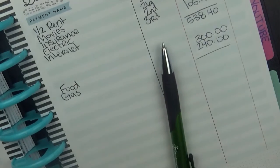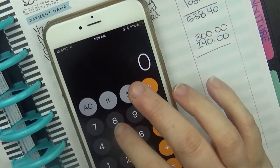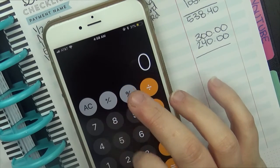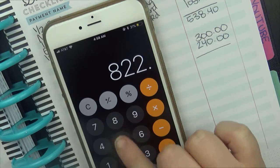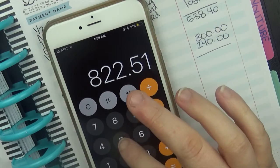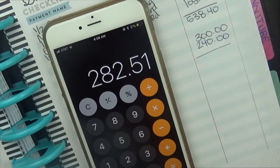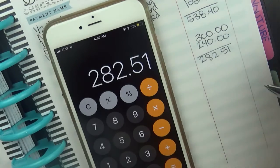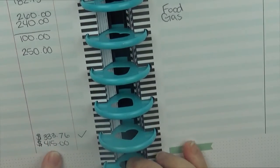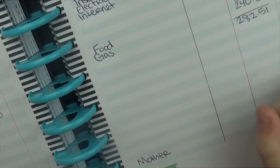So this is $540, and my check was $822, I believe, and 51 cents or something like that. Minus 300, minus 240. Yes. $282.51. And then I'm going to take this $4.15 over here that I owe my mom, and I'm just going to write that down right here.